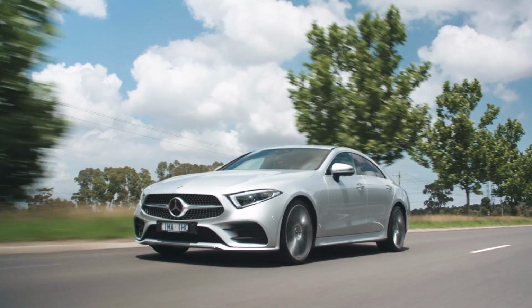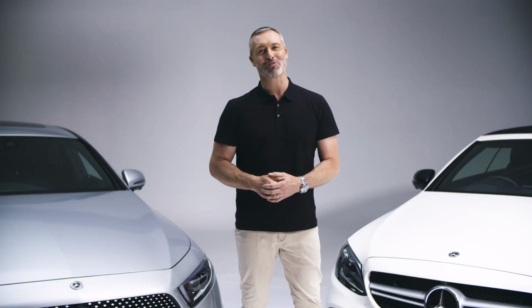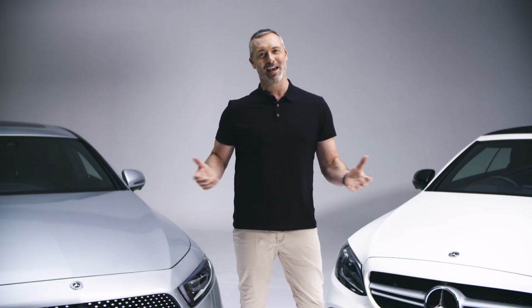With Mercedes-Benz Driving Assistance Package Plus, your driving experience can be both safer and more relaxed.